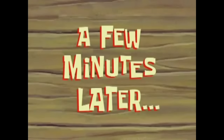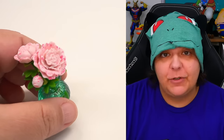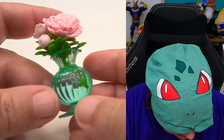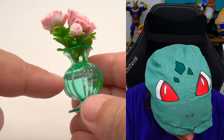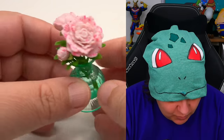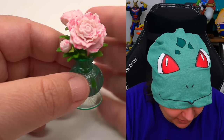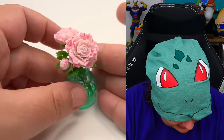A few minutes later. And here we go after actually 3 minutes. And it is staying in place. How lovely does this look? It looks like we do have an air pocket somewhere in the middle. It is quite warm because resin, when it hardens, it's a chemical reaction, so it does get warm. But our flowers are nicely in place.